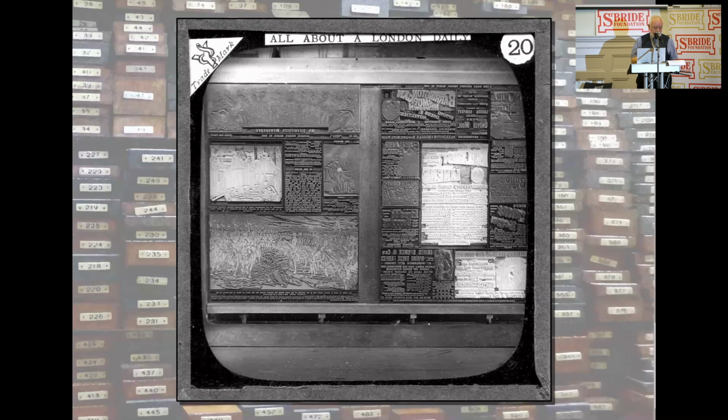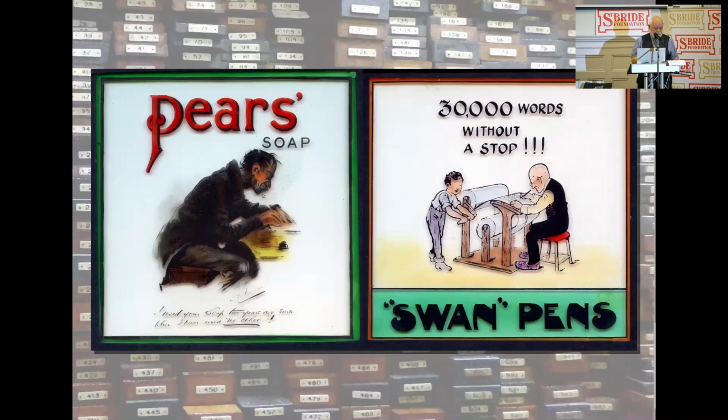This is one of the page forms ready for stereotyping. The company which issued the slides also provided a printed script, so presentations could be made to assembled groups such as the one we have here today. And rather charmingly, I discovered when sorting through the slides earlier that advertising breaks were also provided for the slide sequence. Here are 2 adverts for Swan pens and for Pears soap. Incidentally, the caption under the image on the left says, "I used your soap," he's a scruffy old tramp, "I used your soap 2 years ago, and since then I have used no other."